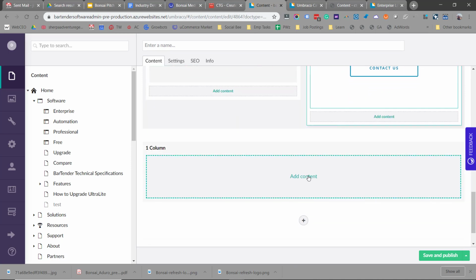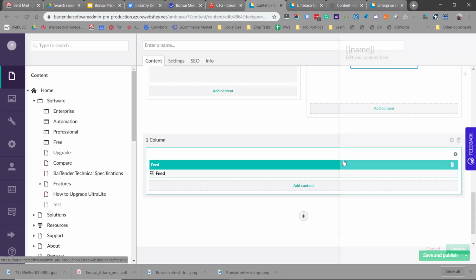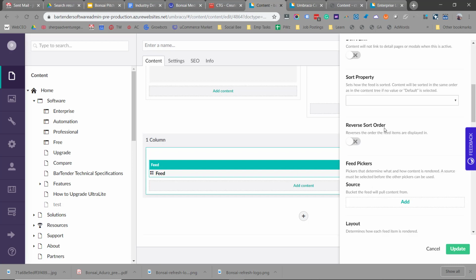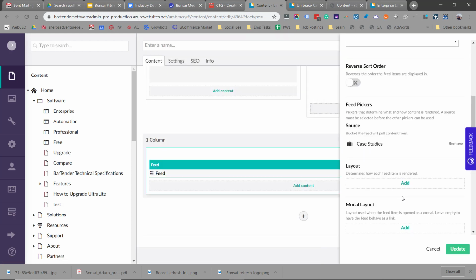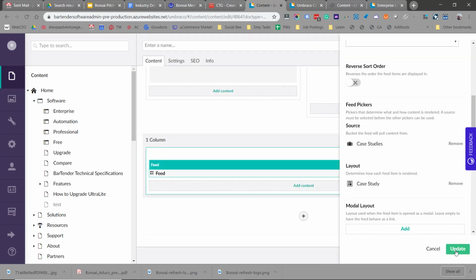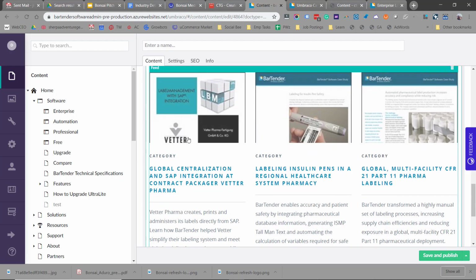We can see those. And then let's say I want to end this by bringing in a feed of case studies. So let's say I want to bring in 3 case studies, and we will say that I want to select case studies. I could do blogs or drivers or employees or any other items, but I'm going to choose case study items. From there, I'm going to choose my layout. I'm going to choose the case study layout, and I am going to update this, and it's going to automatically pull in relevant case studies. I could set the category to a specific category.